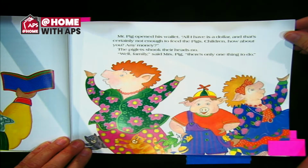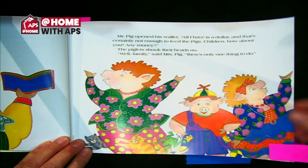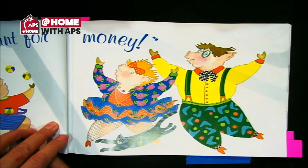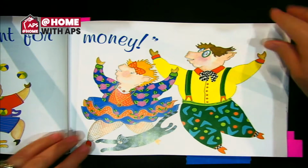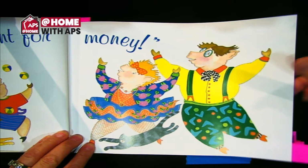"Well, family," said Mrs. Pig, "there's only one thing that we need to do." What do you think they're going to do? Have you ever had to do this? Look around your house for money? Yeah, we do. We had to look around our house for money too. Hunt for money! I can't think of all the places I'll have to look for money in the house. I wonder where they're going to check.